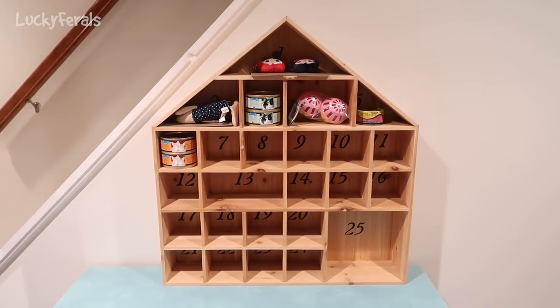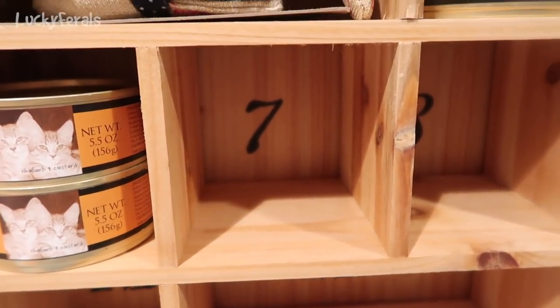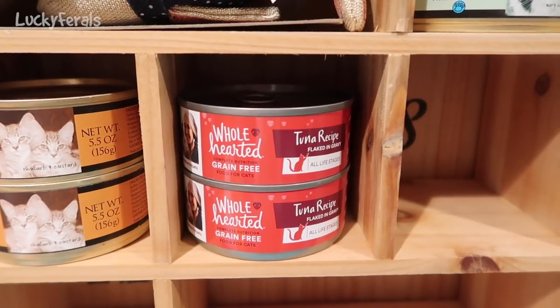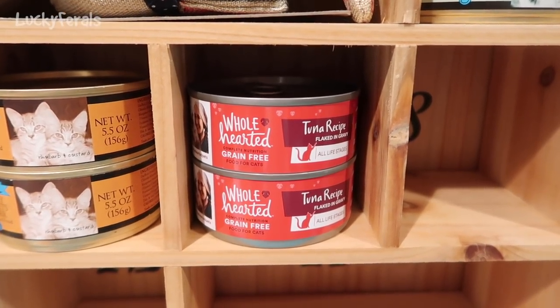Today is day 7 for the reverse advent calendar, and we are filling this compartment with 2 cans of the Wholehearted Tuna recipe cat food. The cats enjoy this cat food and they would like to share it.